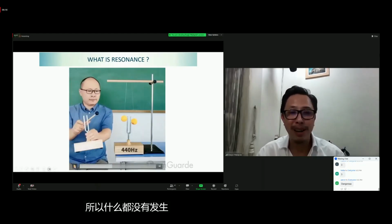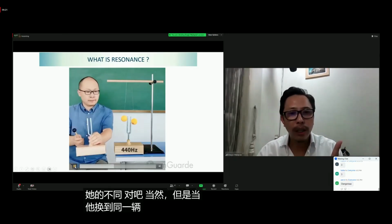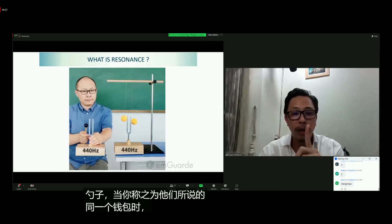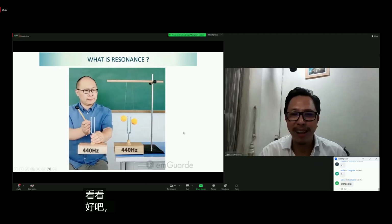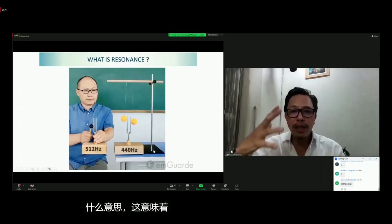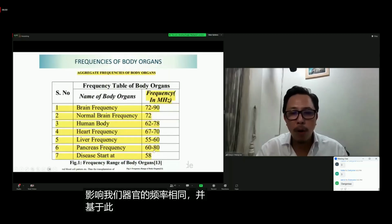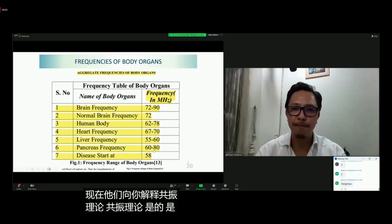So, nothing happened because it's different hertz, right? Of course. But when he changed to the same hertz, meaning two forks of the same hertz, have a look. Okay. Hit harder. So what does it mean? It means the same frequency can affect our organs, and based on this table, they explain to you the resonance theory. Okay.